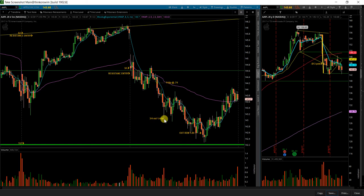Took my first portion of the trade off at 148 as that option doubled. Luckily, caught almost the bottom of that move and ended up working out very well. Couldn't really ask for a much better trade than that.